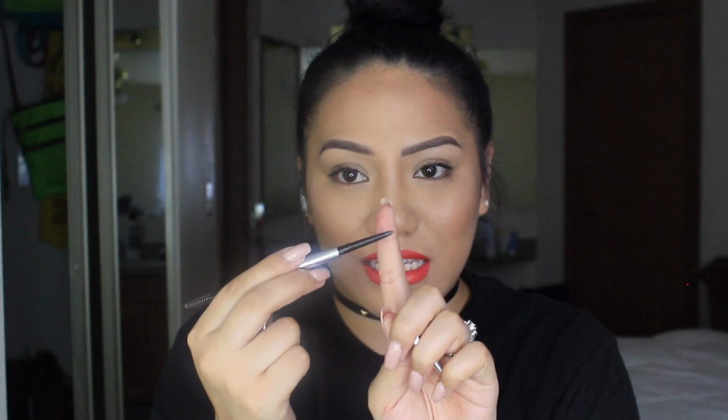$5. It is so comparable to the ItCosmetics and the Loreal brow pencils, which are drugstore brands, which also cost 10 bucks. You know, it's so affordable and such good quality, I think, for the price that it's coming at. And another brow pencil I have been loving is the Benefit Cosmetics Precisely My Brow. I wear it in the shade 5 and I'm wearing it today. I love how precise this pencil is.